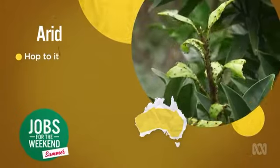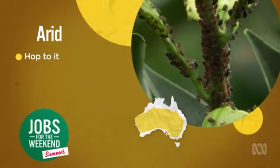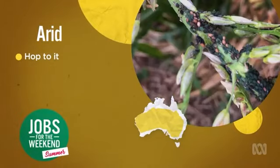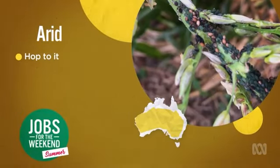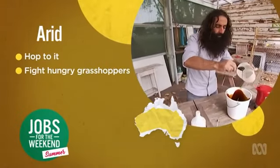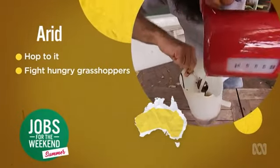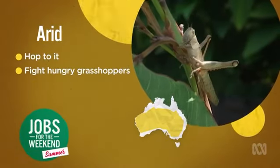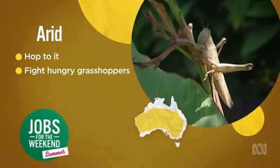Arid gardeners, aphids are active, but spraying with white oil can do more harm than good in the heat. Instead, squash them with your fingers or blast with the hose. While we're talking pests, set up some molasses traps to catch hungry grasshoppers. Add 500 ml of molasses to a bucket of water and pop it in the patch. You'll catch handfuls of hoppers in no time.